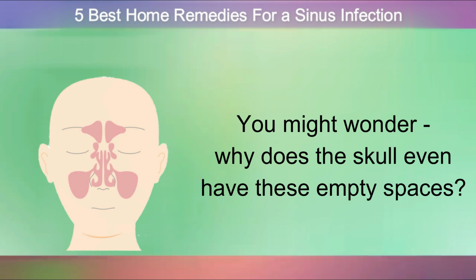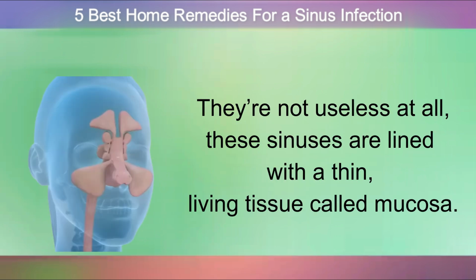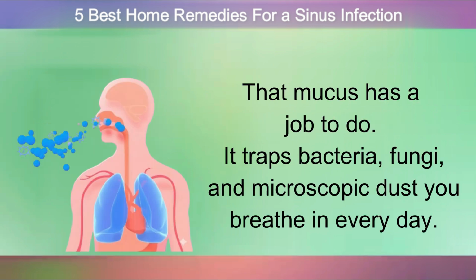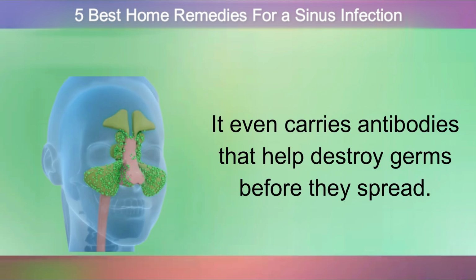You might wonder, why does the skull even have these empty spaces? They're not useless at all. These sinuses are lined with a thin, living tissue called mucosa. It's a special membrane that constantly produces mucus to keep your nasal passages moist and protected. That mucus has a job to do. It traps bacteria, fungi, and microscopic dust you breathe in every day. It even carries antibodies that help destroy germs before they spread.